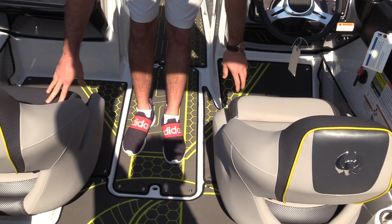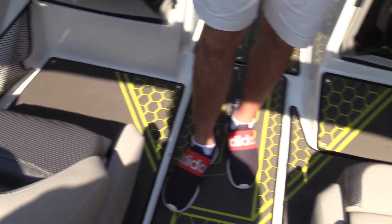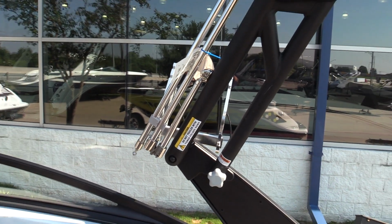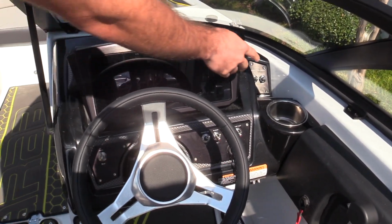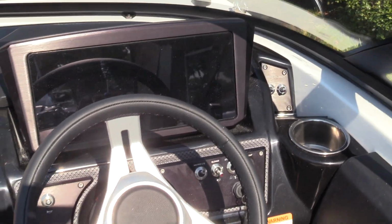You have bolster seating on both these seats so you can see over the windshield if you want. Nice tower with wakeboard racks on the sides. GPS, everything on here as far as electronics go. Wake ballast system as well. This boat will hold 8 people.